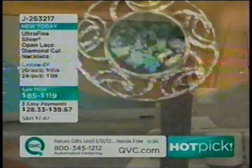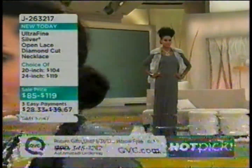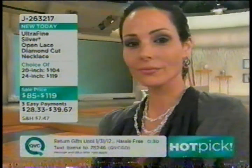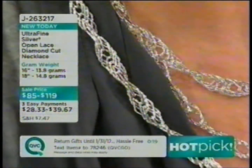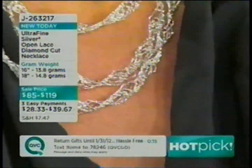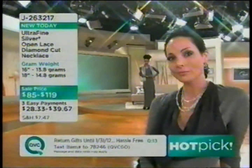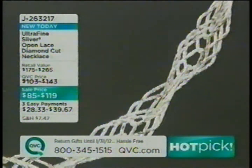Picture this with a crimson or a burgundy velvet jacket, or a deep amethyst purple, or a beautiful Kelly green, or a wonderful holiday red. Our girls are all in grays and blacks, and it looks fantastic, but think of how pretty diamond cut ultrafine silver is going to shimmer. Really, that's the best word. It's just going to shimmer. The light's going to reflect so beautifully. There's a lot of scintillation here in the way it's going to reflect the light.